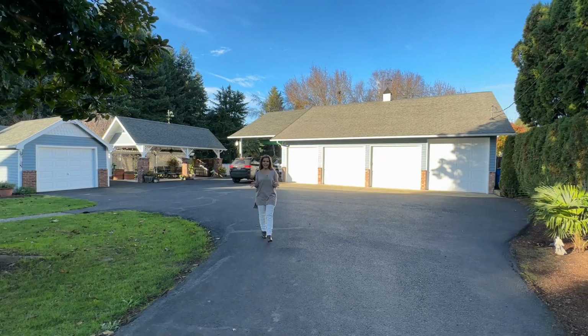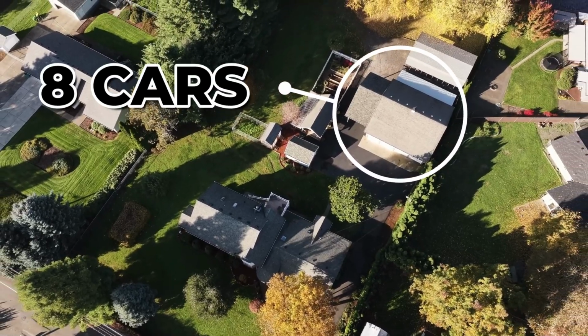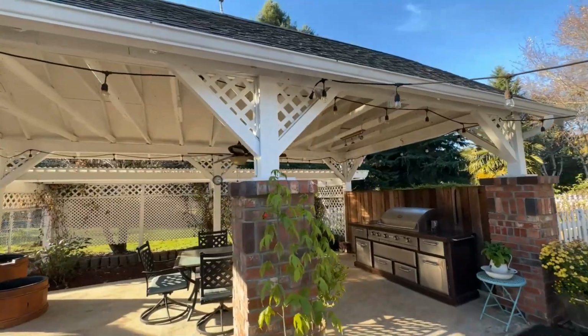I want to stop right here and I want to show you what is already put in place for you. You may see a four-car garage, but actually it will hold eight cars, as well as you have a little extra one over here on the side for whatever you may choose. But for those who love to entertain, you're going to absolutely love the outdoor gazebo.